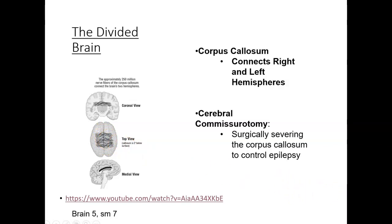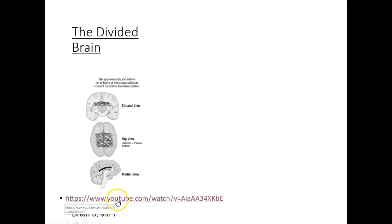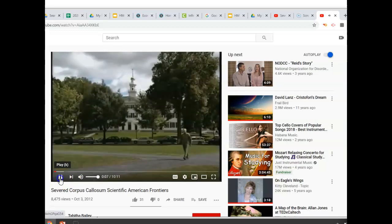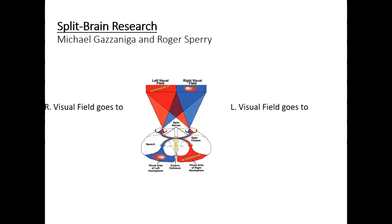Now, that sounds really barbaric and primitive, but it is actually sometimes the best option for someone that has severe epilepsy. I'm going to put online a video of a man who has had a cerebral commissurotomy and some special testing that is done, but I am not going to embed it into your PowerPoint right now. It's a Scientific American Frontiers video, and it features Dr. Michael Gazzaniga, who is from Dartmouth and has been at the forefront of split brain research. I really, really highly recommend that you watch that video.